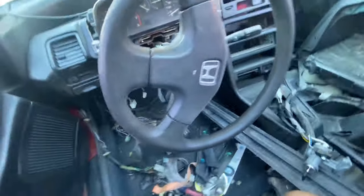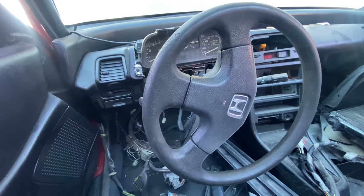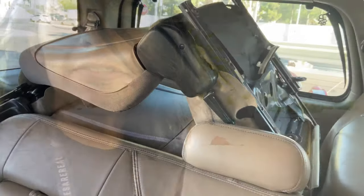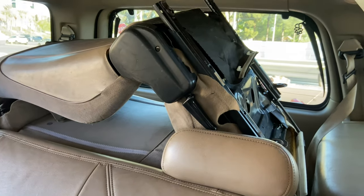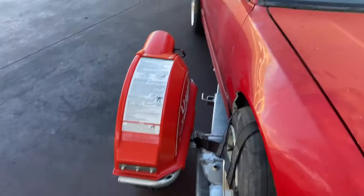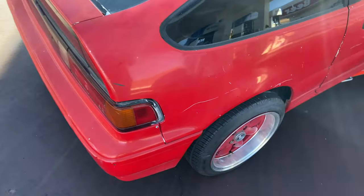I don't know, guys. I can't really say anything about it right now. But it's a CRX, you know? Oh, and I actually failed to mention one of the best parts. Check this out. Those seats are perfect condition. They're beige, but they're 88. Well, they're not 88 seats, but the frame rails have been modified to fit on the 88 chassis. And yeah, it is an 88.